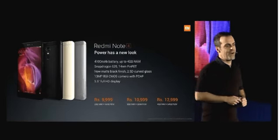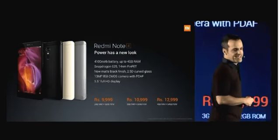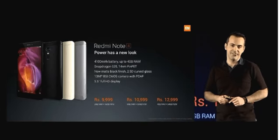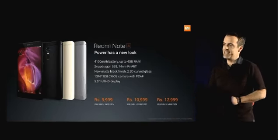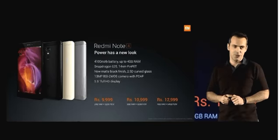There you go. So Redmi Note 4, power has a new look, incredible product, 25% greater battery life, beautifully designed, incredibly symmetrical, unprecedented thermal performance.